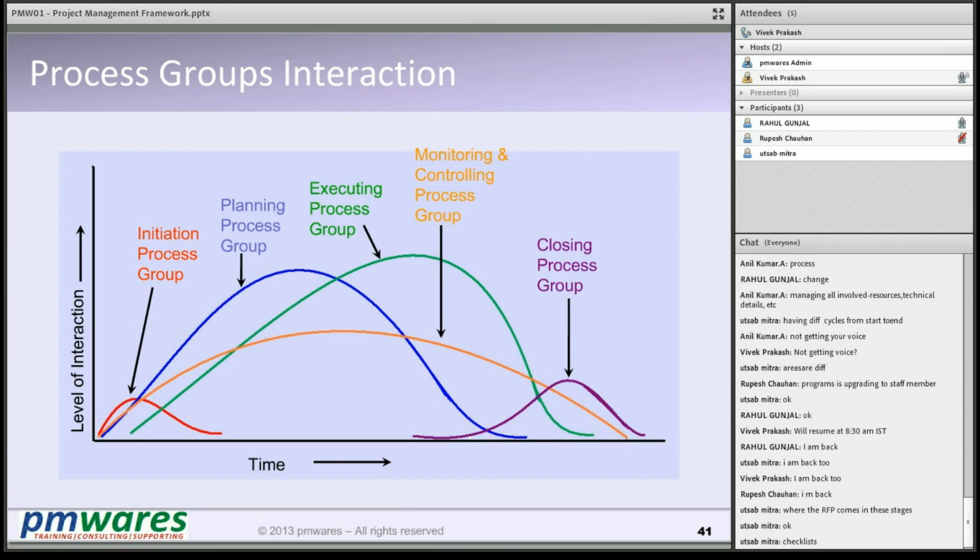So this phase, if you see from here to here, shows the cycle point: planning, execution, monitoring and control, all this cycle. But monitoring starts as soon as the project starts and goes till the end. Project closure starts when we start completing our deliverables and getting accepted by the client. So they are not discrete in nature, they overlap each other.